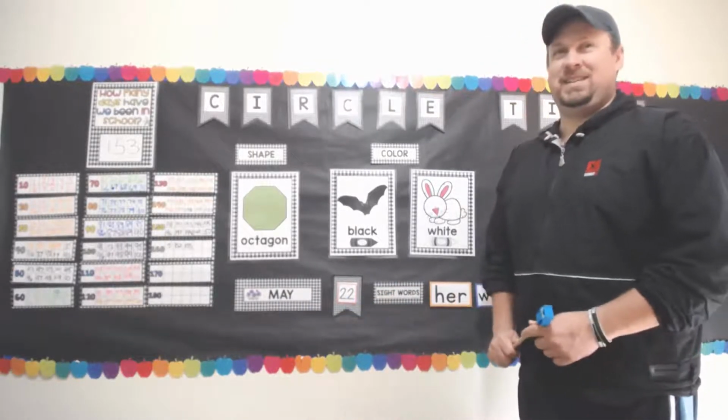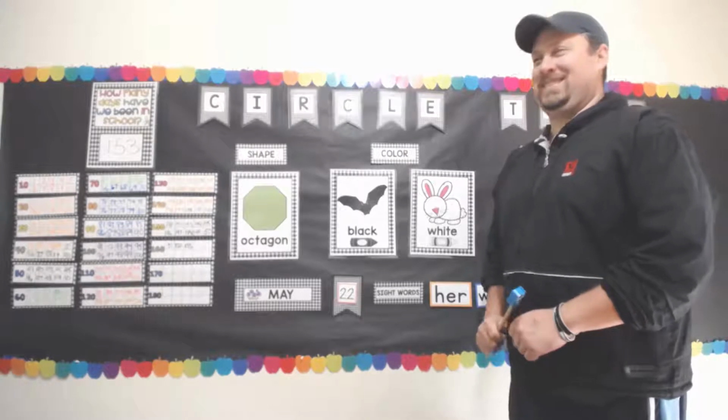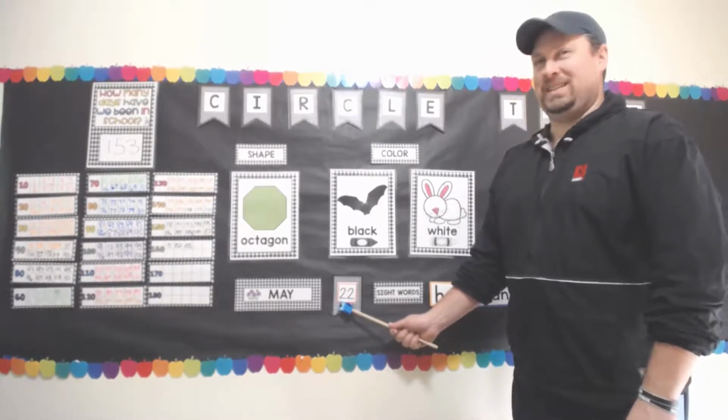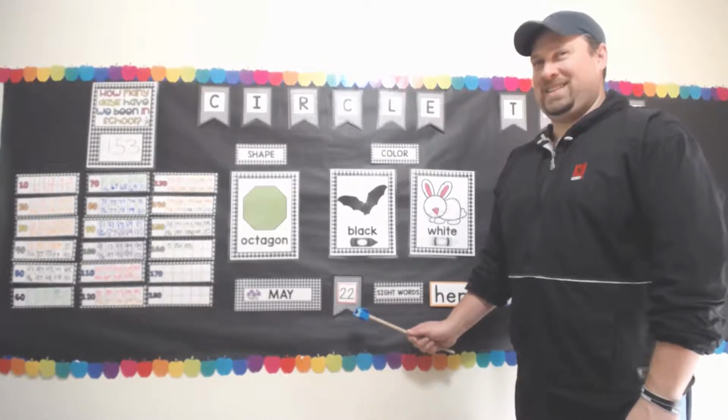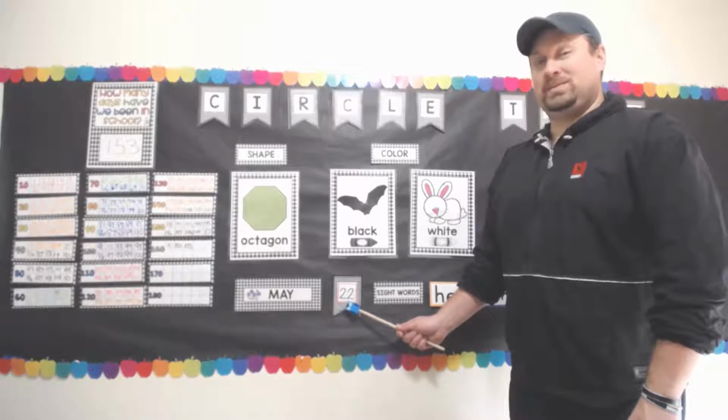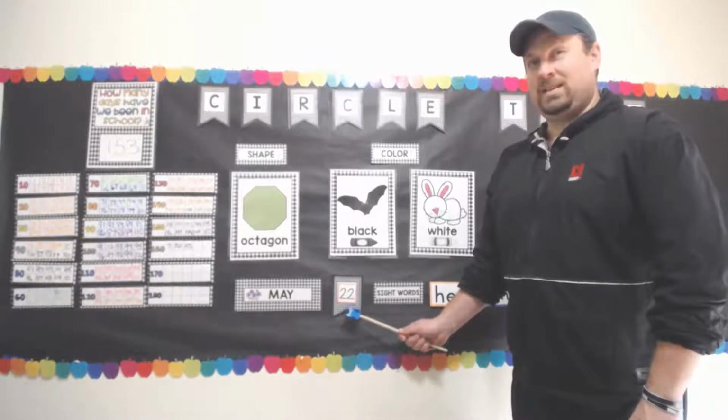What number are we on in May? 22nd. 22, right. And so the first number in 22 is? A 2. A 2, and that tells us we're in the? 20s. 20s, good. The next one is a? 2. And the 2 says where we are in the 20s, right.